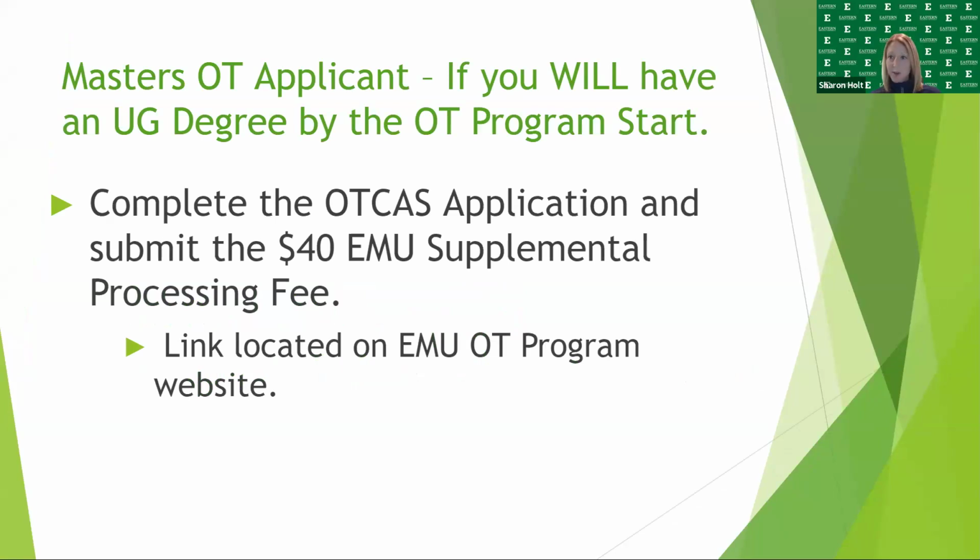If this is the case for you, what you need to do for the occupational therapy application is to complete the OT-CAS application and submit the $40 EMU supplemental processing fee. And as a reminder, the link for that processing fee is located on the EMU OT program website.